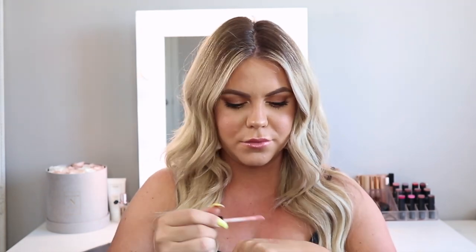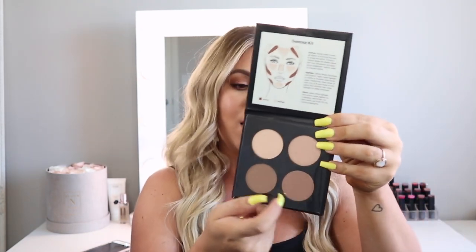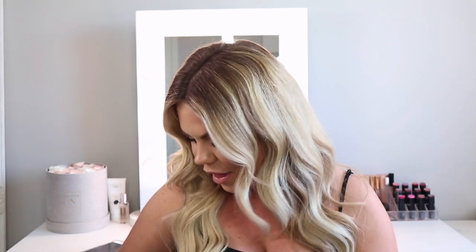I'll give you a little swatch. So that is what it looks like right there. Just really nice and natural. I'm actually gonna try it on right now. Oh yeah, I like that. And then this is their contour kit in Fair to Light. You got your contour shades and then your highlight and shimmer highlight. So excited to play around with that.